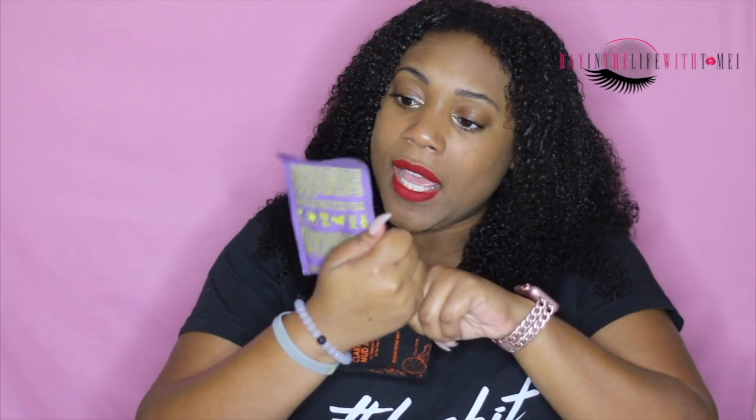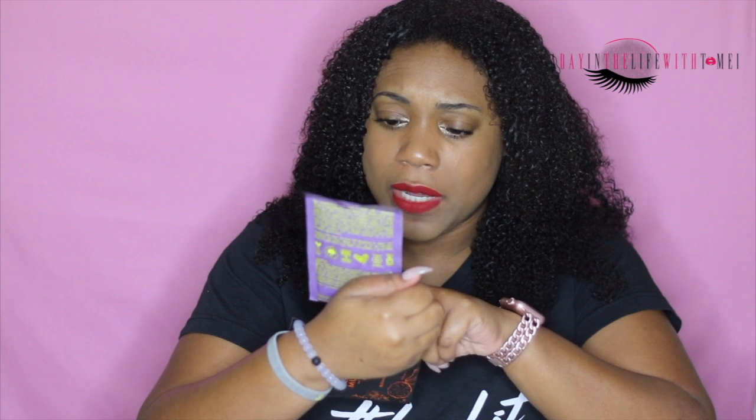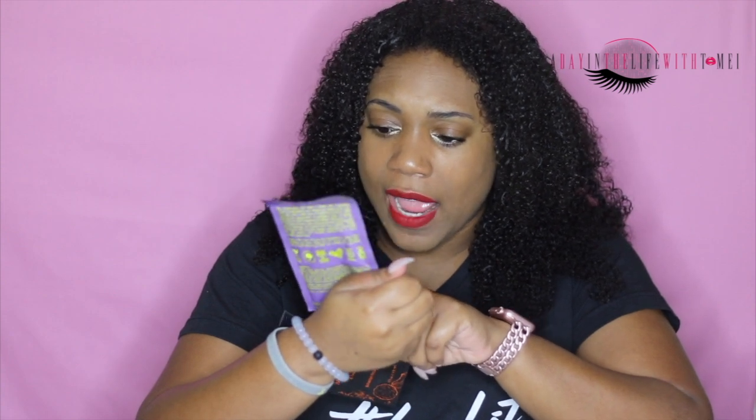Excuse me, the face items that I have from Shea Moisture. Items that I haven't used yet that I can't wait to use. This is the Clarifying Mud Mask for blemish-prone skin. And this is the Coconut and Grape Seed Oil Youth Infusing Mud Mask with olive leaf extract and avocado oil. This is for aging skin.